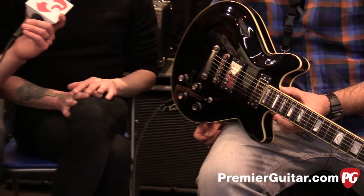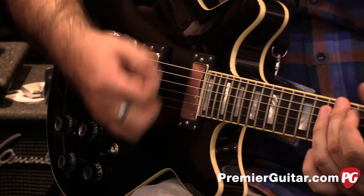Just a unique sound. And is the mini humbucker sort of like a Firebird mini humbucker? Kind of. And it sounds very light, and I really like the tone of it. All right, now enough talking. Let's have Frankie play a few different things through that, different clean and.